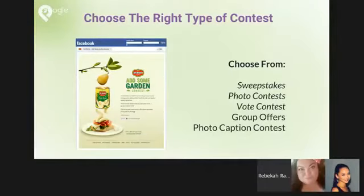Right, and the examples here, sweepstakes, photo contest, vote contest, group offers, photo caption contest, that's 5 of about 13 to 15 different types of contests out there. We alone at Wishpond have about 13 different types of contests, and they vary from business to business, and it depends exactly what you want to do, what type of business you have, what the goal is. So for instance, Cineplex, the movie theaters, wanted to run a video contest to collect audition tapes of their pre-show host. So they had people submit videos auditioning to be the pre-show host when you go to the theaters before the movie starts. And so that's really specific to their company.